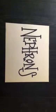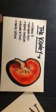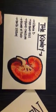Nephrons is our subject today, but before we jump in, we got to take a little step back, go back to the kidney. The kidneys are two of the most important organs of the body.